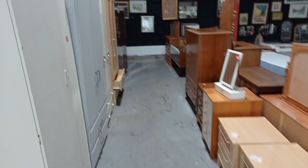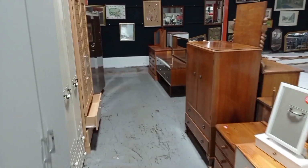The marble table was nice, but I think it would be more than I want to pay for it. And the other octagonal one was quite nice, but it looks like it's been cut down.